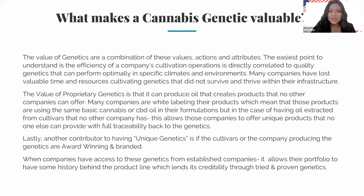Now, what makes a cannabis genetic valuable? The value of cannabis genetics are a combination of values, actions, and attributes. The easiest point to really understand is the efficiency of a company's cultivation operations is really directly correlated to the quality of genetics that can perform optimally in specific climates and environments. Many companies have lost valuable time and resources cultivating genetics that did not survive and thrive within their infrastructure.